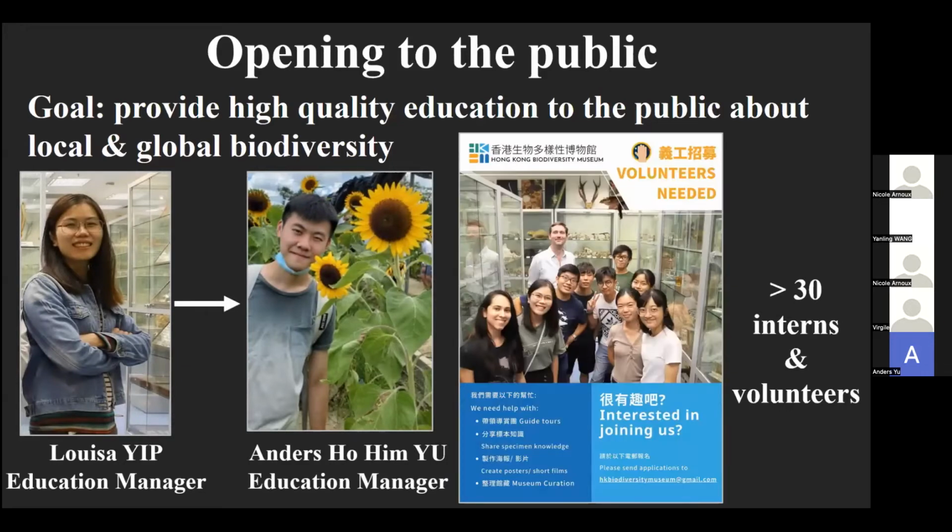And then we also had, I would say, some kind of an incubator for interns and volunteers. So we had many people who come and help, and really it's a tremendous help for the kind of work that we do, and we need that. So if some of you are later interested to be involved with the museum, do not hesitate to contact us.